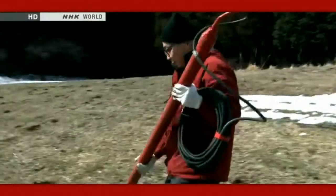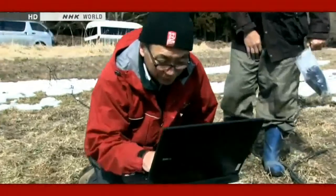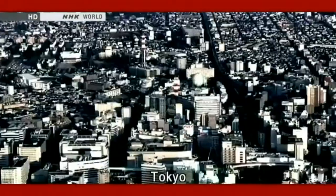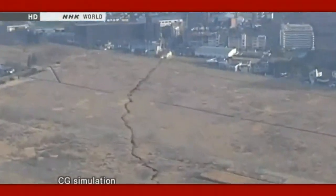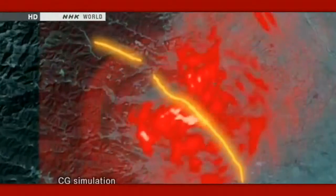Scientists are trying to get an accurate picture of the active faults hidden underground. One such fault passes directly underneath Tokyo. If it were to slip, it would likely cause tremendous damage to much of the Tokyo metropolitan area.